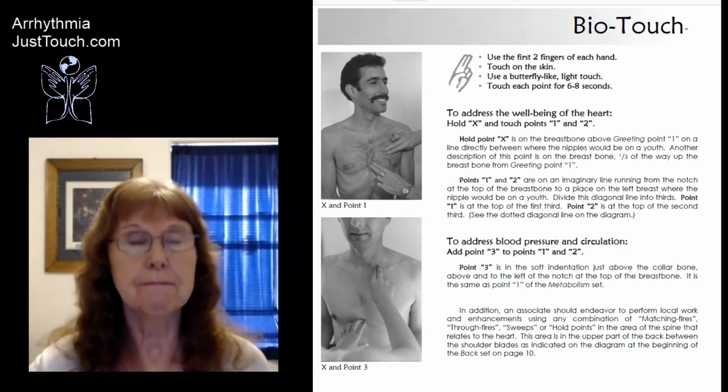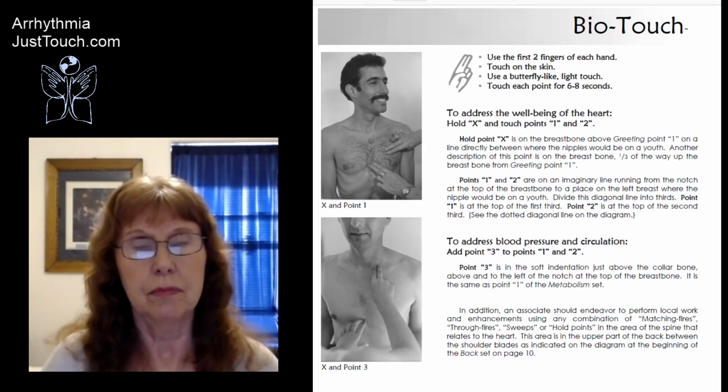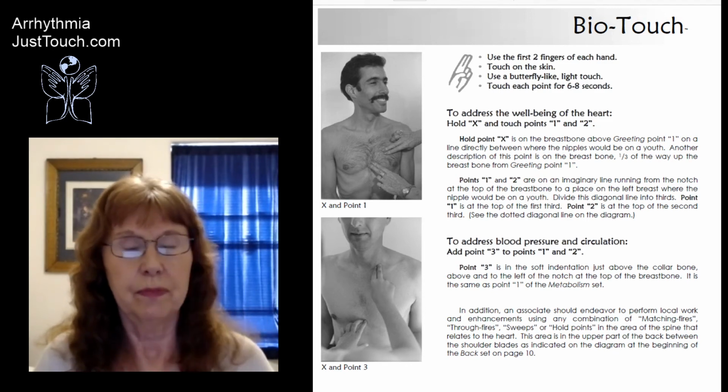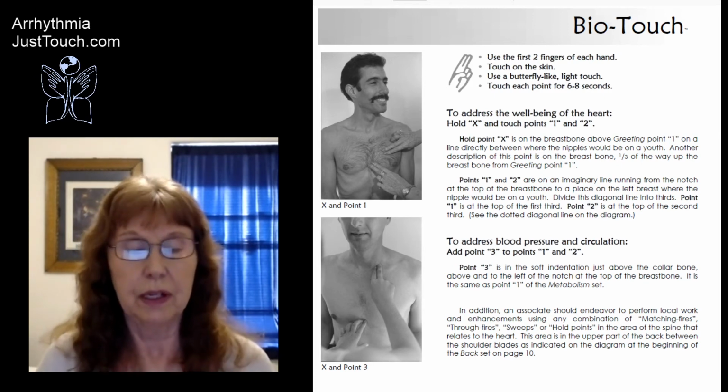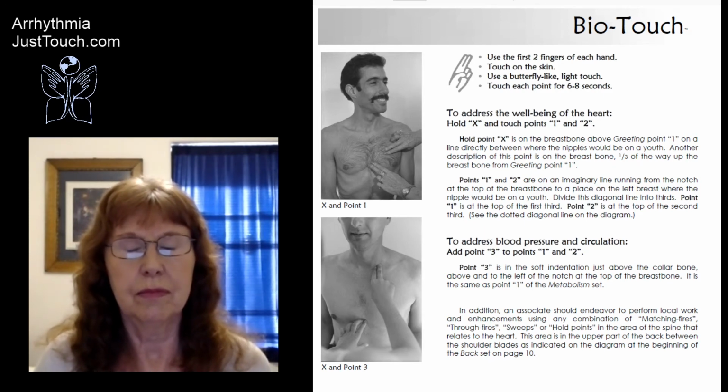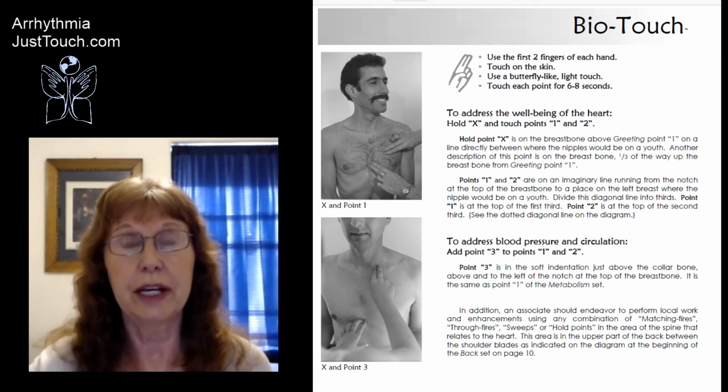Okay. The third set. I just wanted to mention, while you're on here, let me show the page again. If you'll notice, one page has the drawing of where the points are, and on the second page we always have a description based on the same words that you just heard on the video. So it's very easy to even just read the manual and know exactly where those points are, because they're all explained in terminology that are mundane words. Big bones, nipple line of a youth.